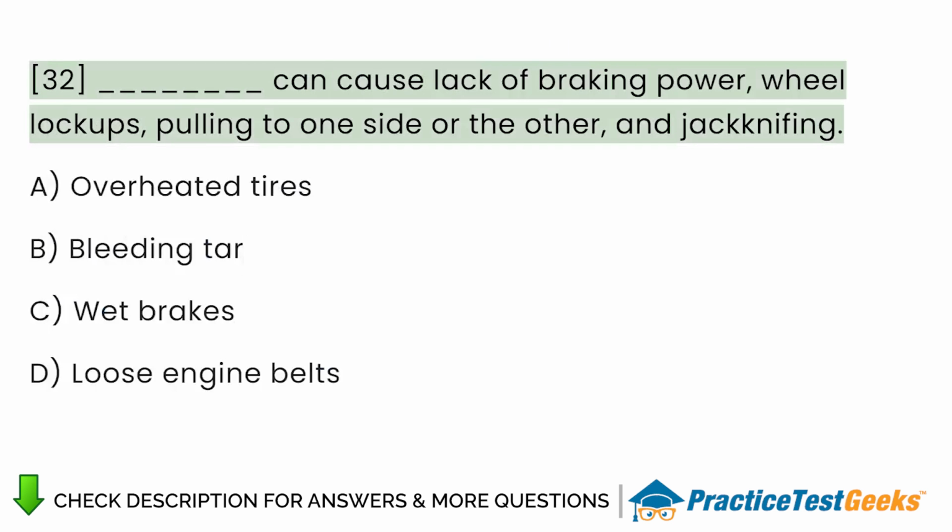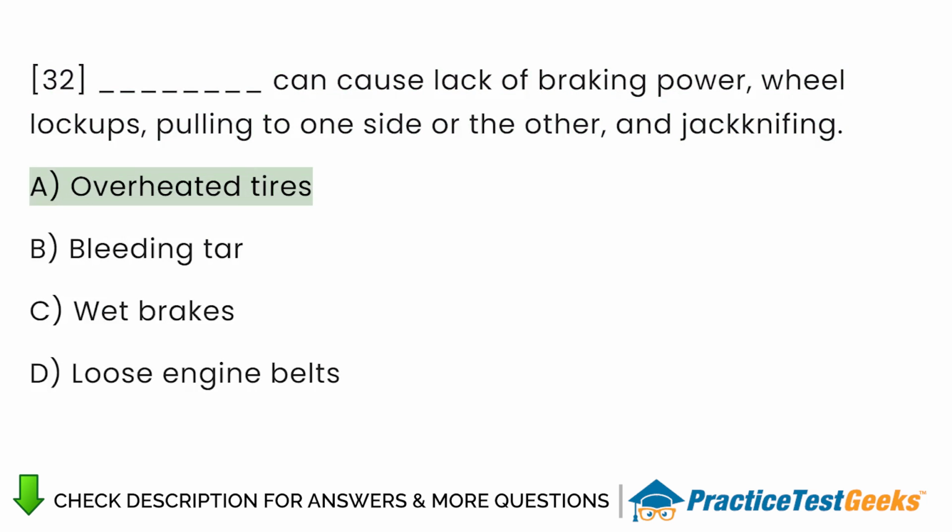Can cause lack of braking power, wheel lockups, pulling to one side or the other, and jackknifing. A. Overheated tires. B. Bleeding tar. C. Wet brakes. D. Loose engine belts.